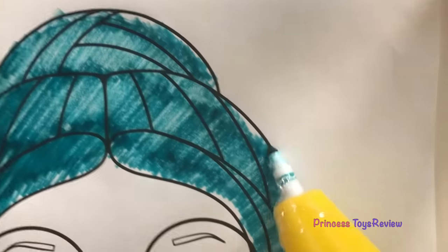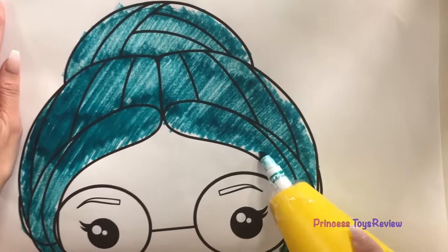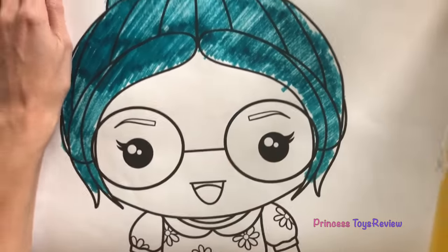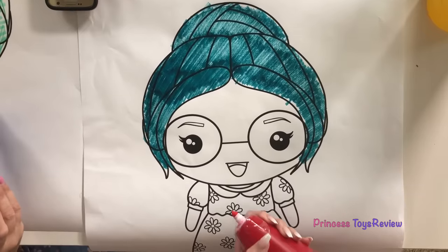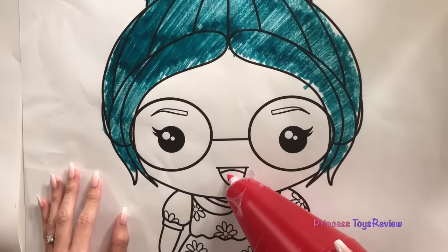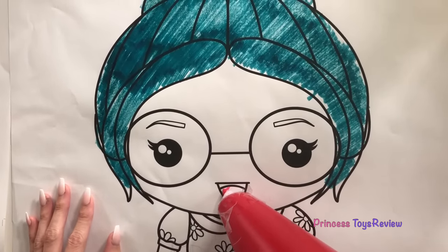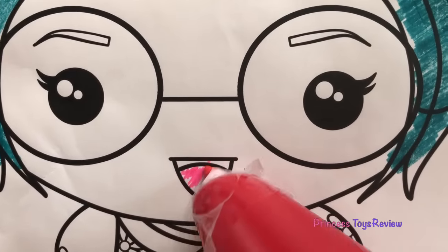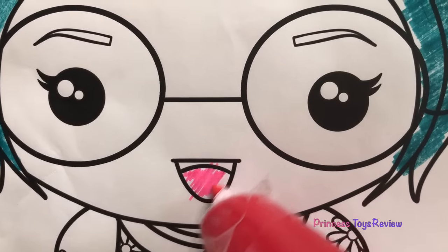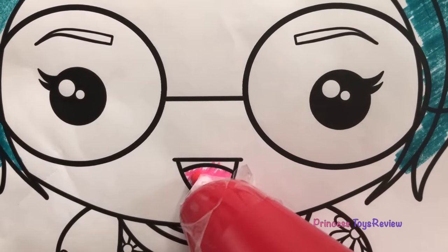Oh. All right, I'm just about done with Granny's hair. I must move on to, let's see. Do the flowers. Okay, I'm gonna do Granny's tongue first because she's smiling here. Granny always smiles. Whoa! Oh, whoopsie, you're kind of outside the lines.